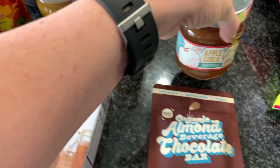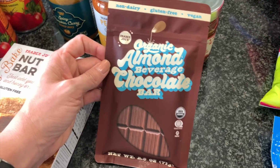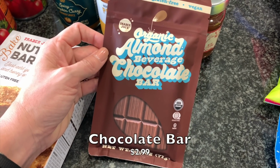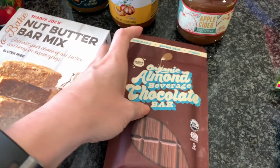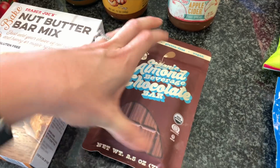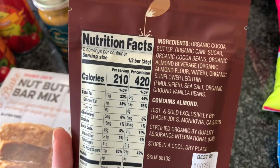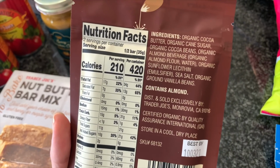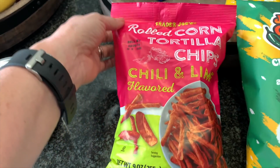So got that. I've been seeing this go around on Instagram, my friends. And I'm here for it. The organic almond beverage chocolate bar. I gotta tell you, it's a pretty good size too. It's like my hand. I'm into that. And again, to kind of show you on the back there as well, I can do this. I can take this bar down.